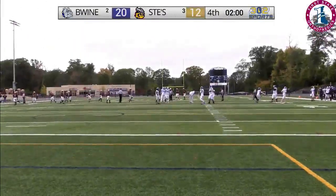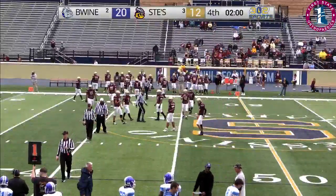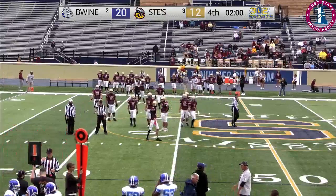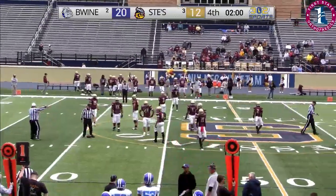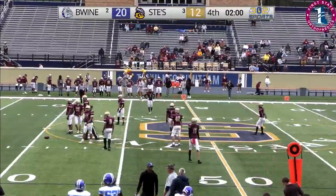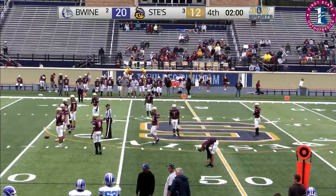Great work yet again, this Brandywine defense. They've stepped up, Nick. They've forced 4 turnovers today, and have knocked away big-time plays, made some tackles in the backfield. If there's a player of the game for this one, it's this defense. They've turned this game on its head. Great work by the Bulldog defense. Under 2 minutes to go.